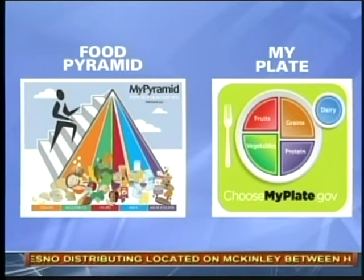Joining us today with a recipe that fits these guidelines are registered dietitians Nancy Whalen from the Clovis Unified School District and Melissa Murphy with the Network for a Healthy California. Nancy, both of you, welcome to the show. Thanks for being here. This is a big deal, the food pyramid being replaced, isn't it? Yes, it is. It was replaced a couple of weeks ago.